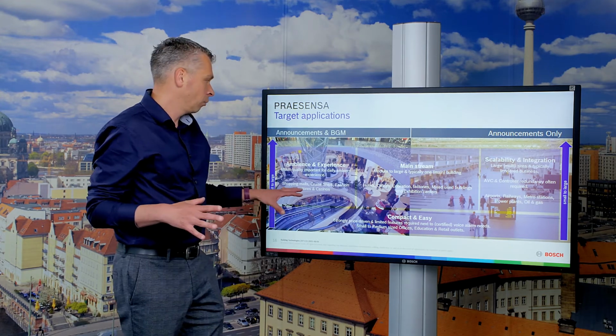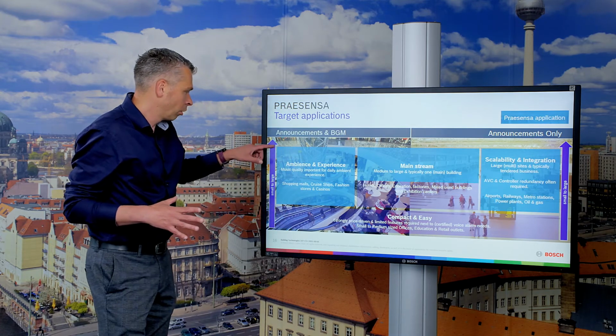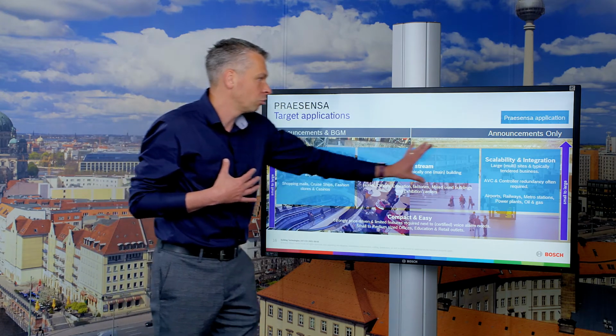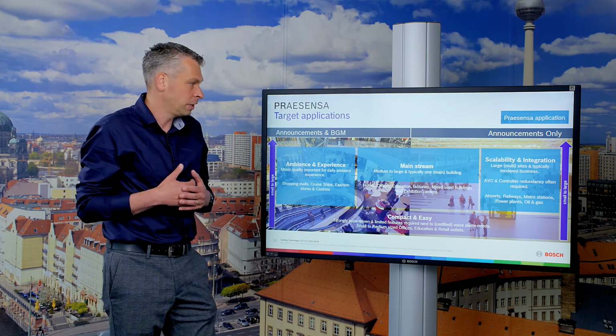And if you see then where the PRAESENSA portfolio sits, it's from the mid-range to the large range, where we are really covering from applications where you need to have quality background music up to applications where you care about the quality announcements being made.